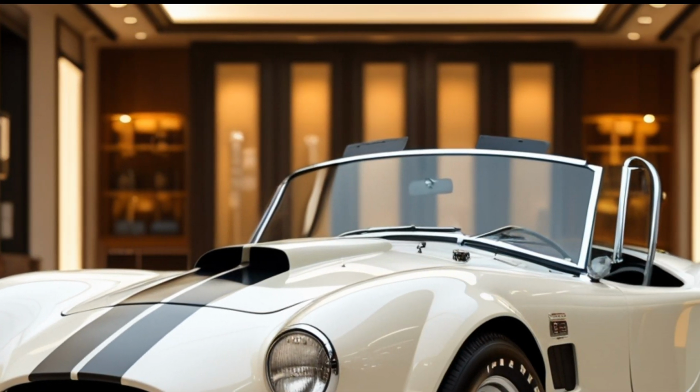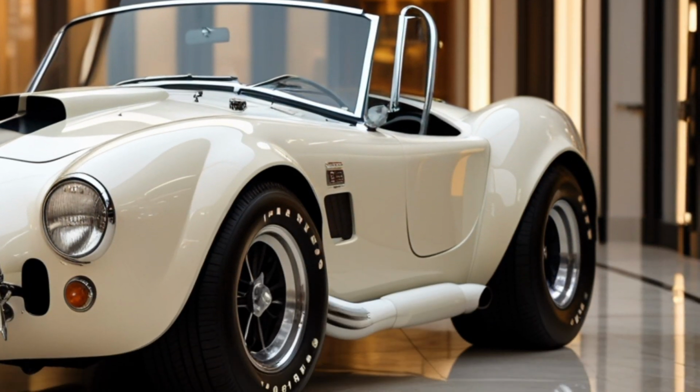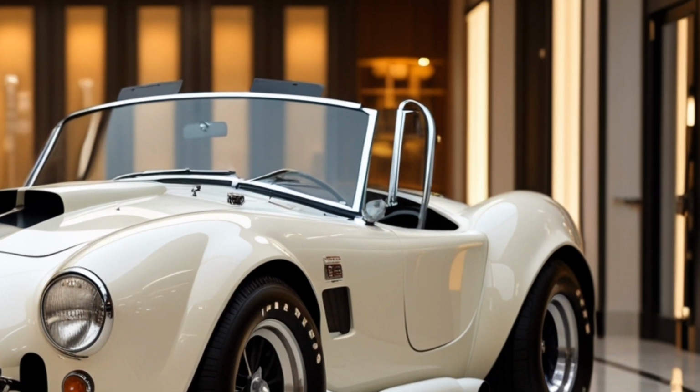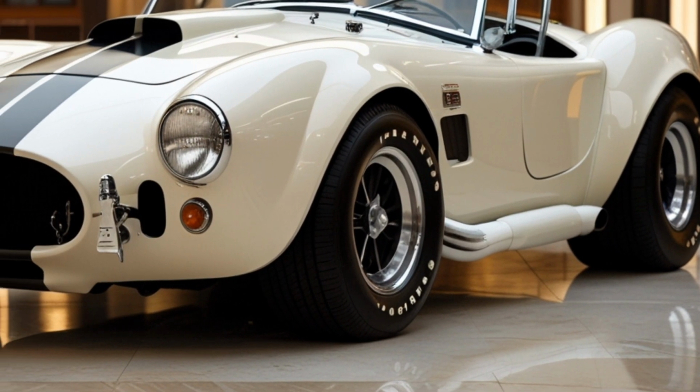Let's peel back the layers of this American icon and explore everything it has to offer, inside, outside, and under the hood. At first glance, the 2025 Factory 5 Cobra 427 is unmistakable.